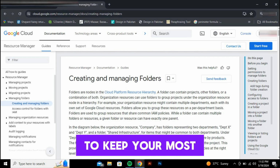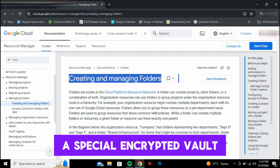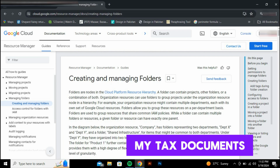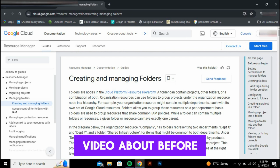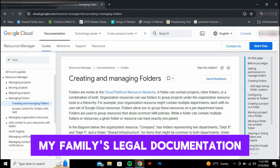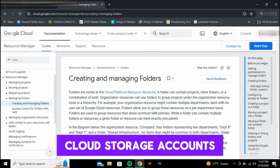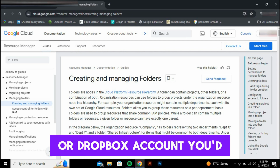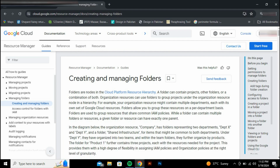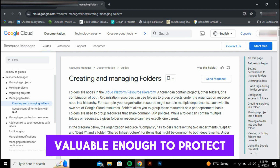It's a good idea to keep your most sensitive data in a separate place from your general cloud sync folders. I have a special encrypted vault backed up in 2 places that has all my tax documents, my digital death file, which I've done a video about before, and copies of all my family's legal documentation. This does not get synced in any of my cloud storage accounts. Honestly, if you were to hack into my Google Drive or Dropbox account, you'd probably be disappointed.